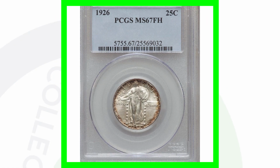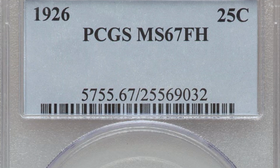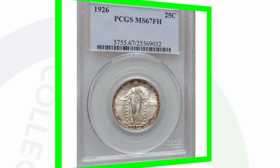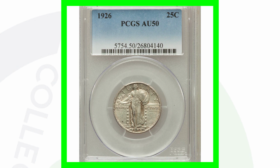Alright, here is a 1926 no mint mark. Now this coin sold for over $63,000. And the reason is all because of its condition, the grade of the coin. Graded by PCGS at a mint state 67 with the full head. So you gotta take into consideration that there's probably only one of these that exists at that grade. If you got one at a 66, it's still gonna sell for thousands of dollars, but not $63,000. All depends on the market and how they go up in value over time, of course. You will not see a mint mark on this coin, by the way, because it is the no mint mark.